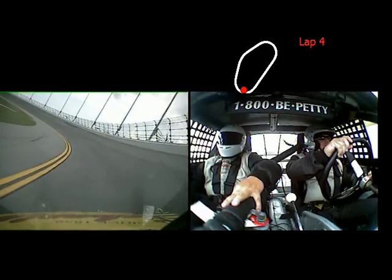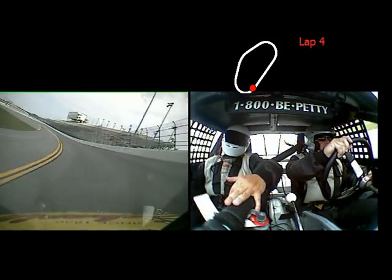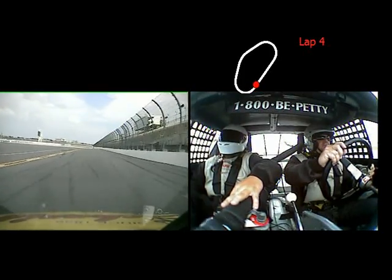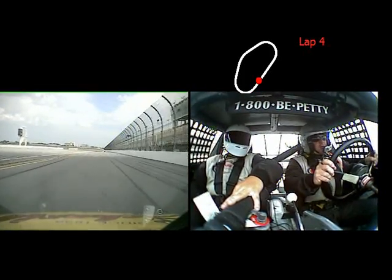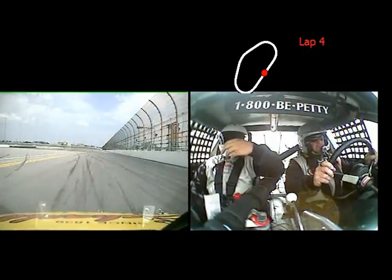More respect for these drivers, man. There's a lot of G-forces coming through here. Just imagine 40 other cars trying to take your spot. Yeah. I mean, if you do this for a living, it's one thing, you know? Yeah, yeah. A little more to the right. But it's just a constant mental game.